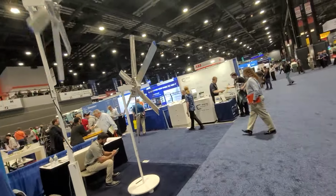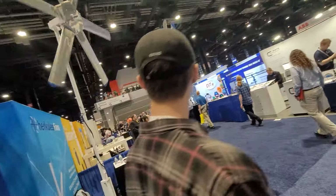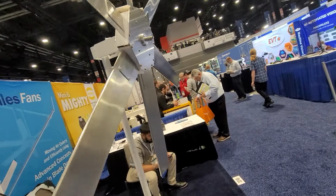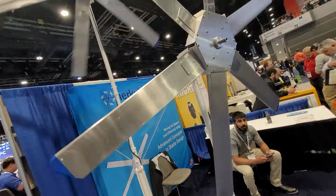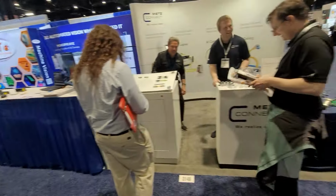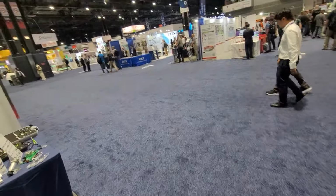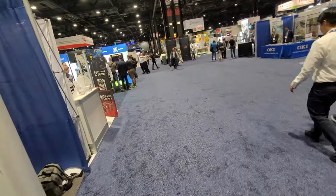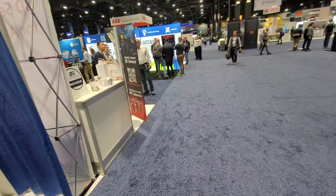So something's spinning, you gotta go here. What is it doing? Moving air quietly and efficiently using a balance concept. I see. So it's... It's for the roof fans. A roof? No, I thought it was for the big ceiling fans. Oh.